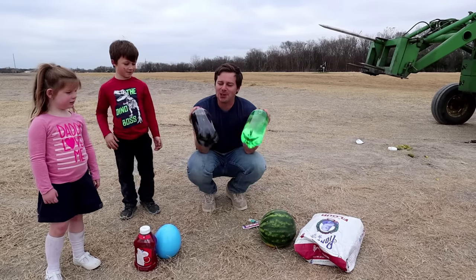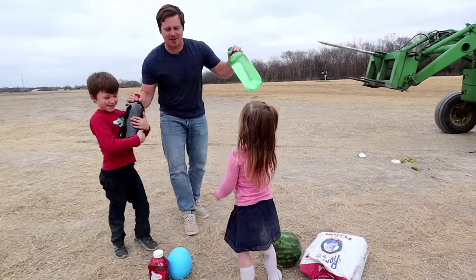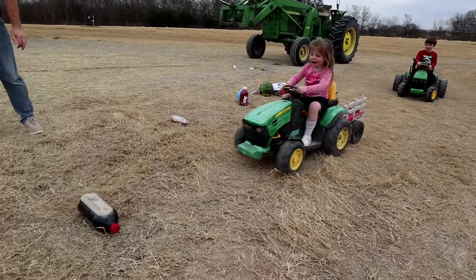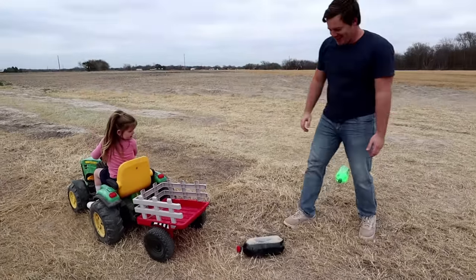Alrighty guys, we have two sodas, two kids tractors. Y'all wanna try and run them over? Yeah. All right, get on y'all's tractors. I'll line y'all up. Okay, Holly, you ready? Yeah. Go for it. Oh, it's not big enough. It didn't blow it up.